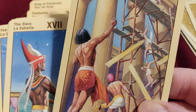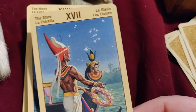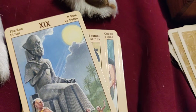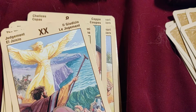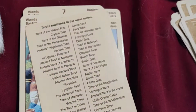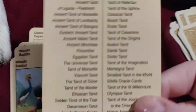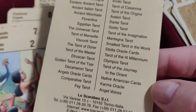The Tower. Very becoming because they were erecting. And the Stars. The Moon. The Sun. Judgment. And the World. And the rest. See, this is the other card that I wanted to avoid getting in here, but oh well. That is life. These are other tarot decks that they have printed at the time that this one came out.